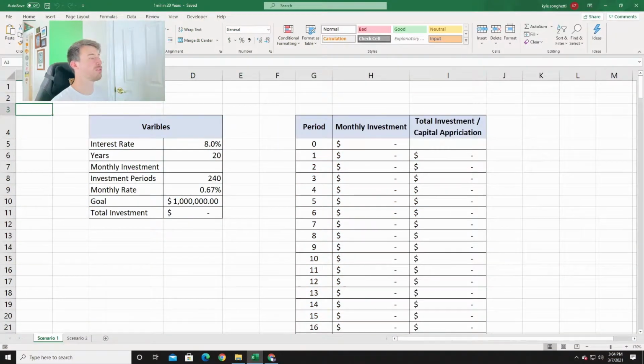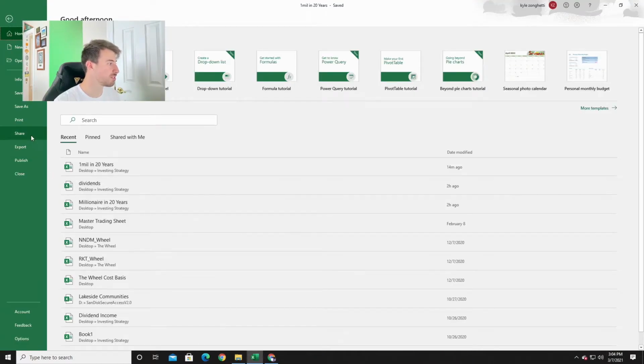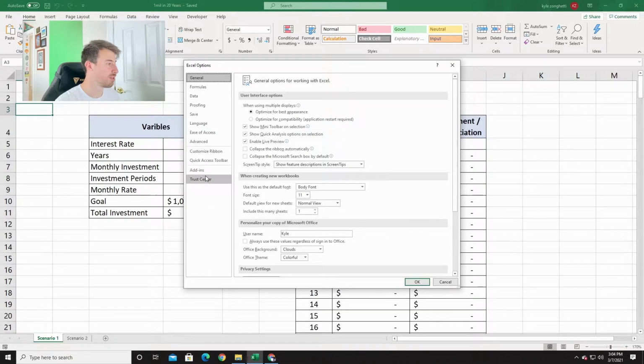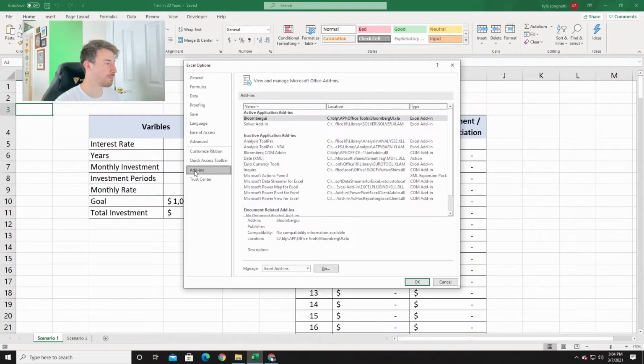Alright, so if we want to figure out what our monthly investment is, we're going to have to use the solver tool in Excel. So in order to install the solver tool, you're going to have to go to options, add-ins, and then here's the solver add-in.